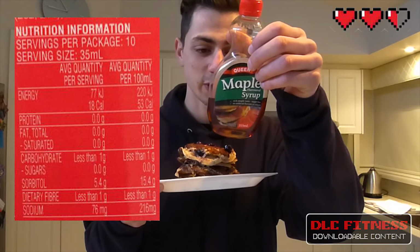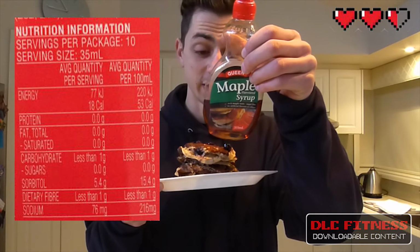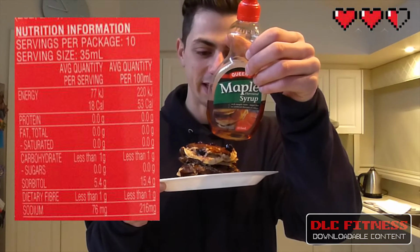As you can see here, it's a nice big stack. I've topped it with this maple syrup topping. It's sugar free, so no macros, no calories. As you can read here, for a serving of 35 mils, you've got 0 protein, 0 fat, and less than 1 gram of carbohydrate. So I don't count this in my diet. Throw that on, adds a little bit of extra flavor, and these are incredible.